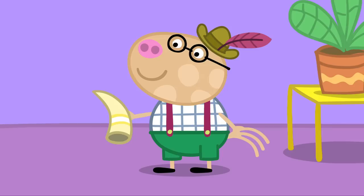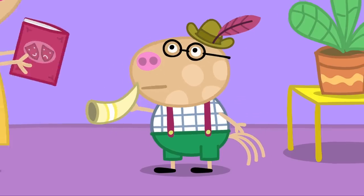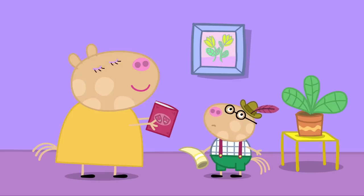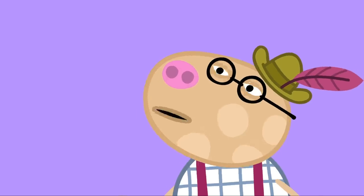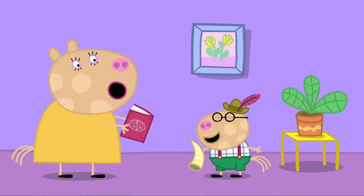Pedro Pony is going to play the hunter. He will rescue Peppa from the big bad wolf. I'm the hunter, and... Pedro is a bit shy. You say, I'm going to chase you away, you big bad wolf. Go away, naughty wolf. Very good, Pedro.